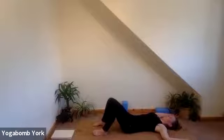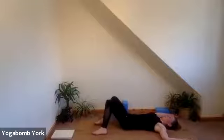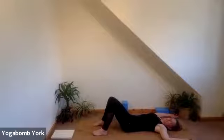And making sure you've done the same amount on each side. Your next inhalation, just coming back to center. We'll exhale, just squeeze the knees in towards the chest, just drawing them in, finding some length in the back of the body and the spine, maybe just rocking side to side here, keeping that breath nice and long and even.